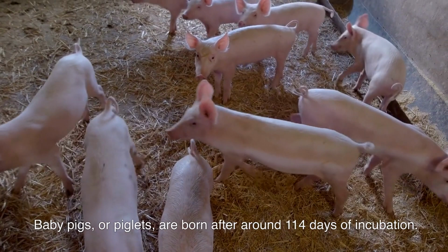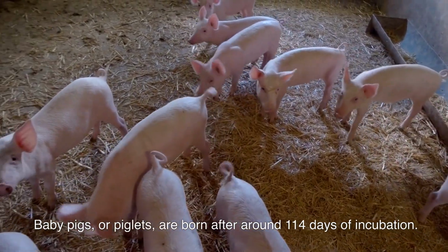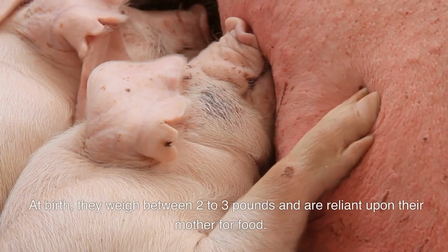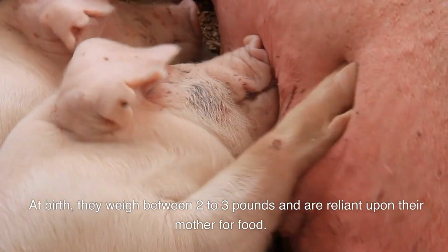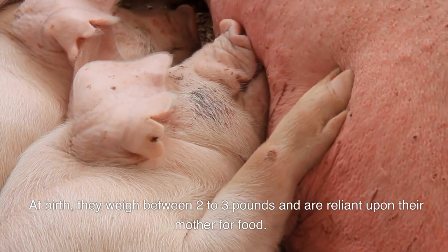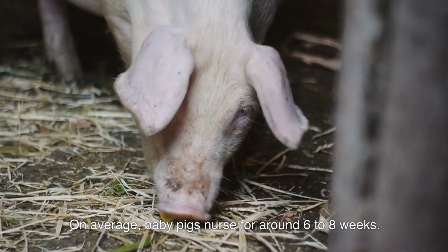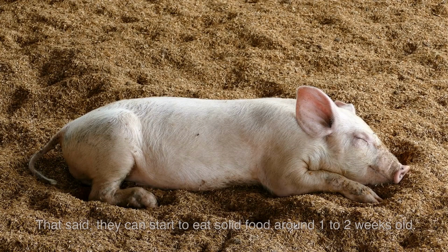Baby pigs, or piglets, are born after around 114 days of incubation. At birth, they weigh between 2 to 3 pounds and are reliant upon their mother for food. On average, baby pigs nurse for around 6 to 8 weeks. That said, they can start to eat solid food around 1 to 2 weeks old.